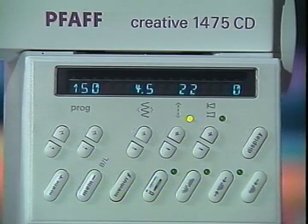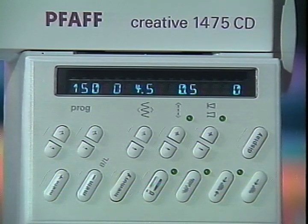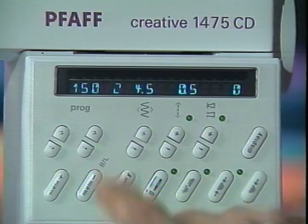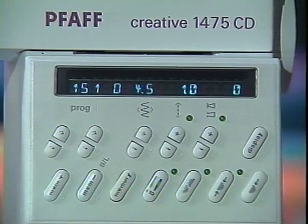Next, I'll make my own program size buttonhole. After selecting program 150, press the right plus program key once to advance to program 150 with the broken flashing 0. The 0 signifies a buttonhole program that you can program in the length. Program 151, a reinforced stretch buttonhole, and program 152, a stretch buttonhole, also have this programmable feature.